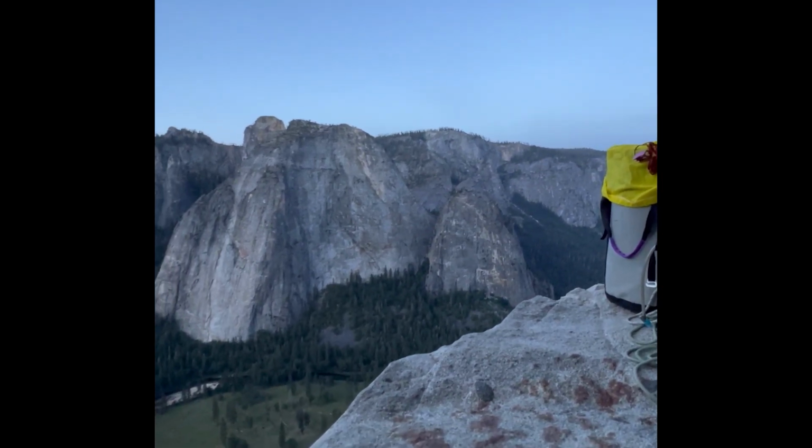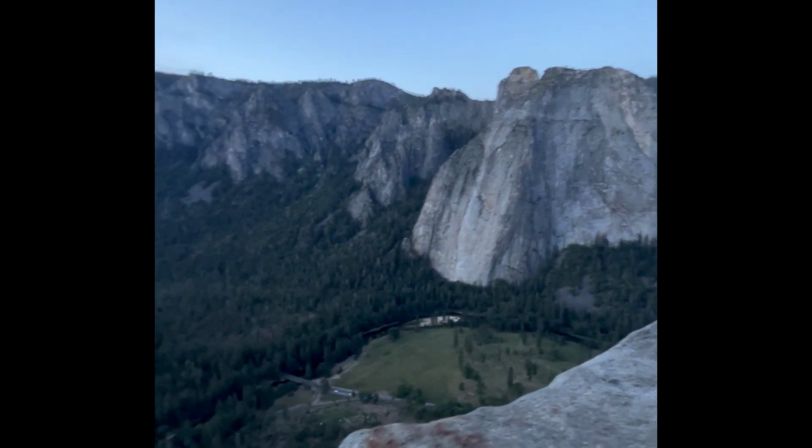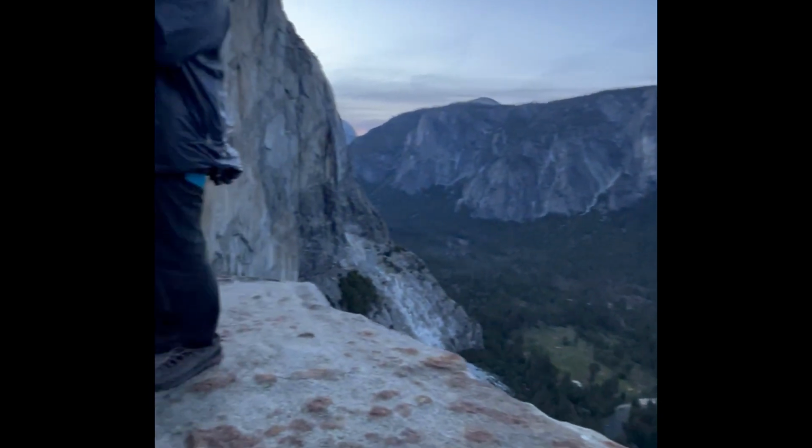Chris is gonna lead the Texas Flake. Following up the Texas Flake that Chris just led. We had some pullback shenanigans. So here I am jugging with the poop canister.